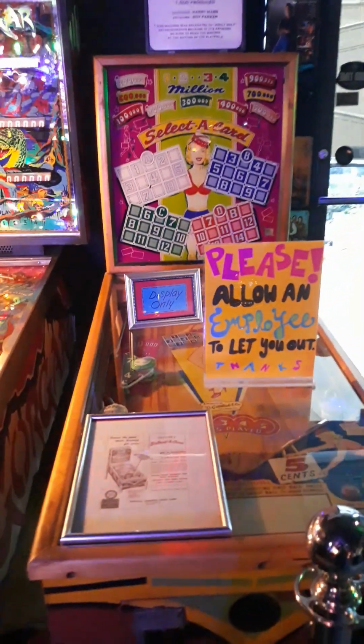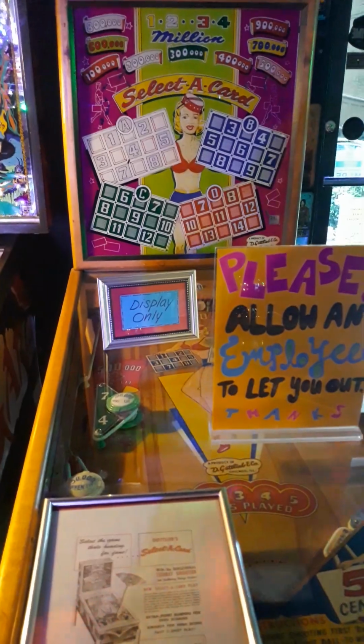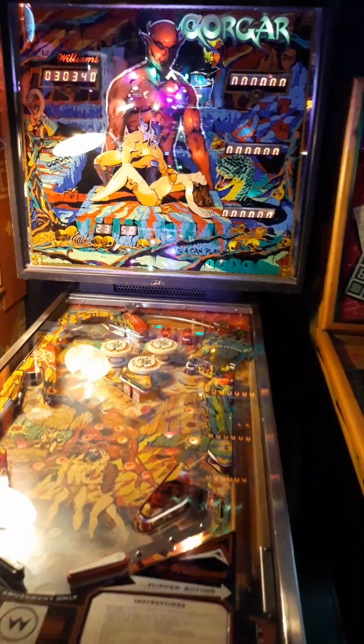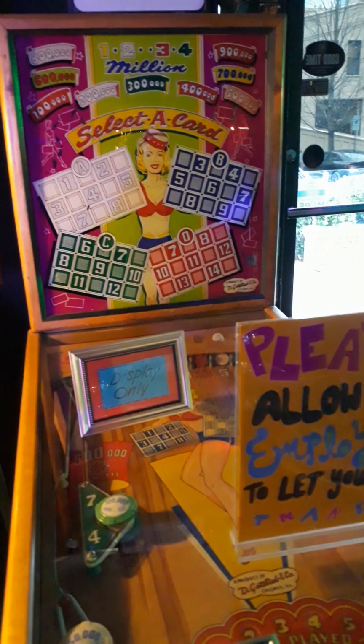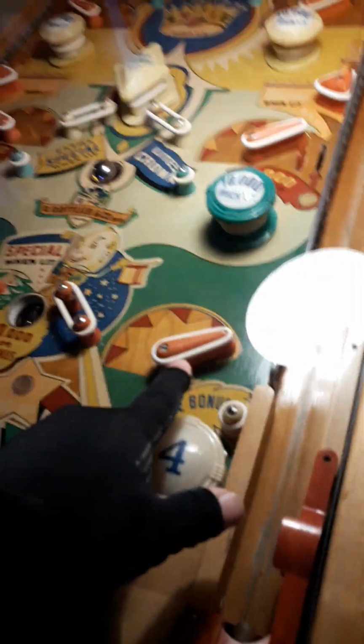I'm going to do a quick walkthrough of just the pinball machines at the Asheville Pinball Museum in Asheville, North Carolina, downtown area. Here's Gorgar. It's the first talking pinball machine. Most of the wood rails, all the wood rails are off. They're here for art and spacing. Humpty Dumpty is the first machine that has flippers on it, and it came with a lot of flippers.